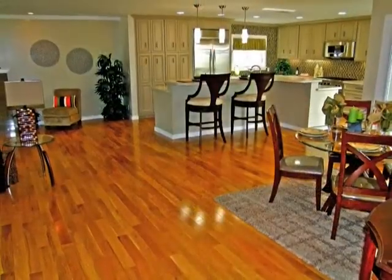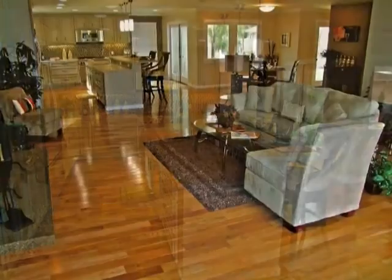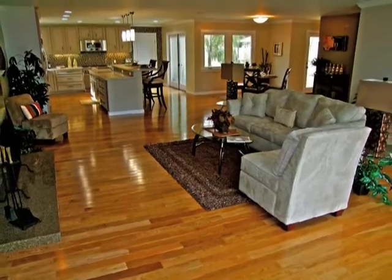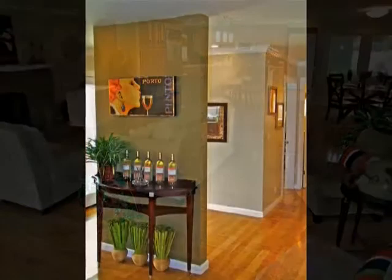Structural changes joined the kitchen, living, and dining rooms to create one spectacular great room with a custom fireplace and beautiful architectural details.